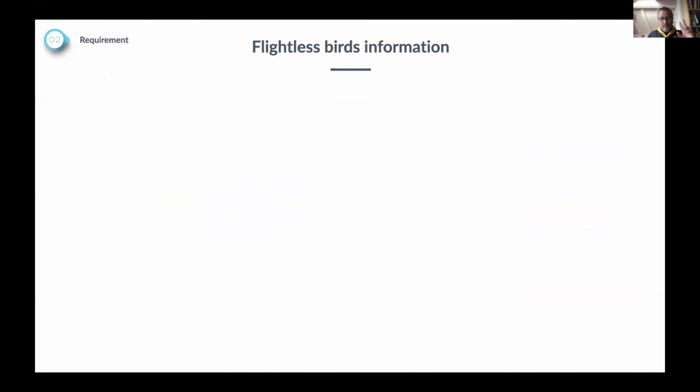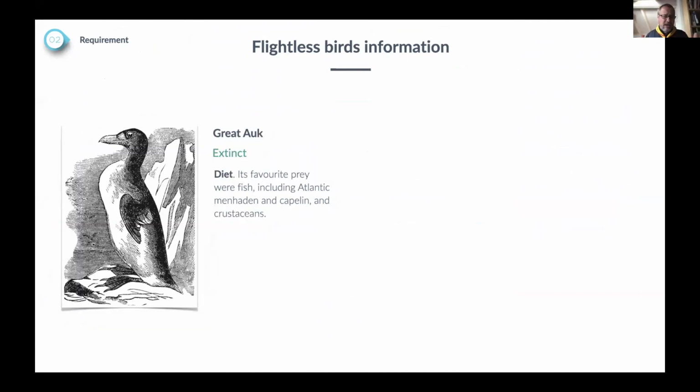And two very exceptional flightless birds. They are extinct, but they existed. The great auk is extinct. Its favorite prey were fish, including Atlantic menhaden and capelin, and crustaceans.